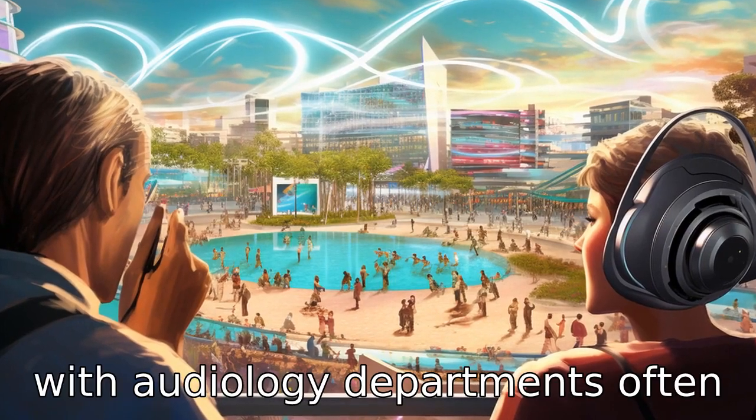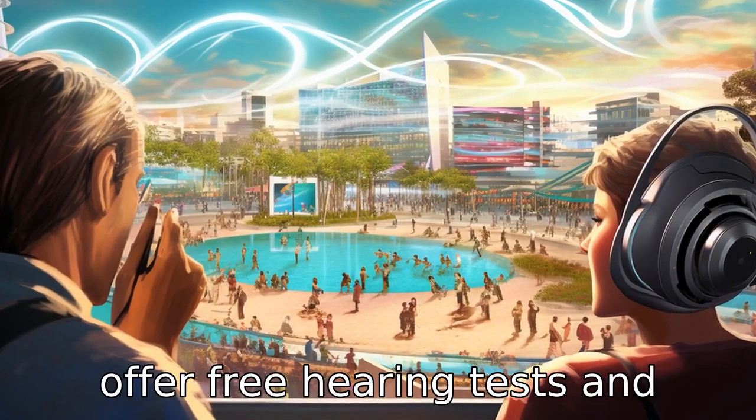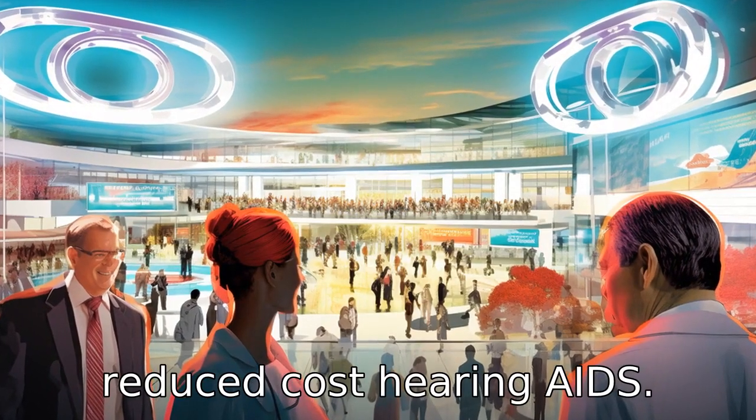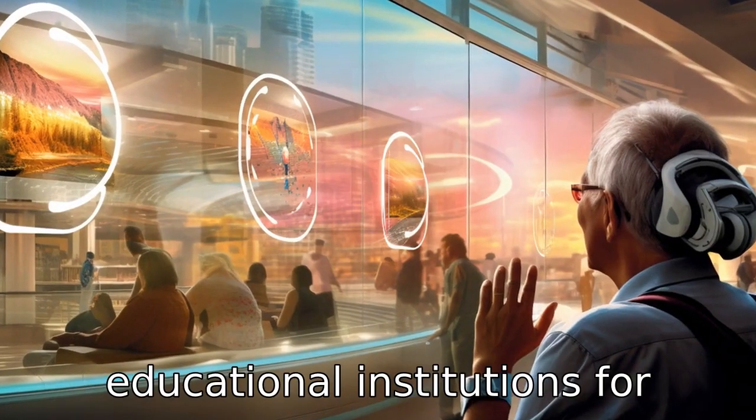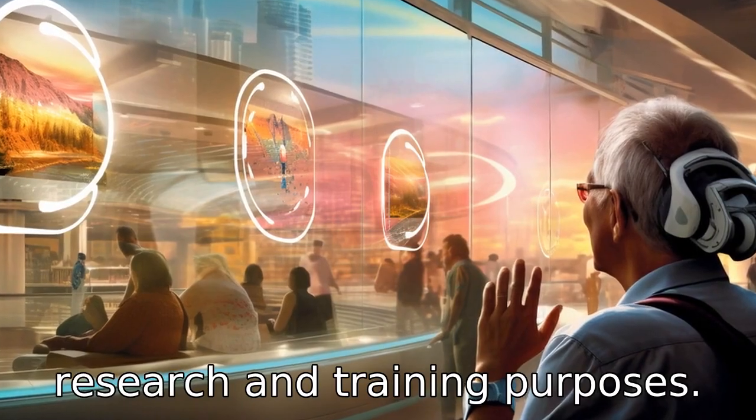Tip 3. Visit local universities. Universities with audiology departments often offer free hearing tests and reduced-cost hearing aids. These are often new models since manufacturers partner with these educational institutions for research and training purposes.